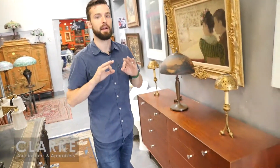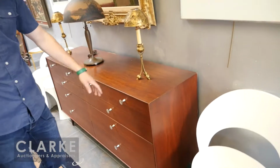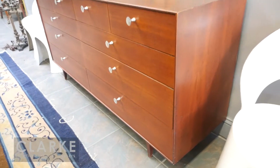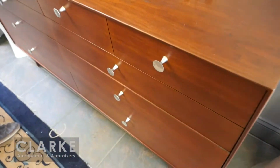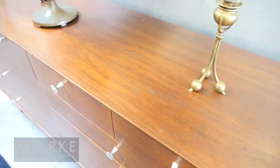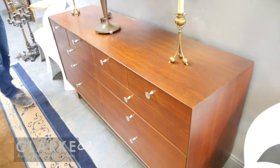We'll finish up front here with some really nice American design, including George Nelson for Herman Miller. This is a thin edge chest, nice aluminum hourglass style pulls. This is an early model again with the block base, the block foot base. This is in fantastic condition, original condition, although it is a little bit dry. As you can see, some of the veneer has been chipped on the back. So this is a very nice American design, like I said.